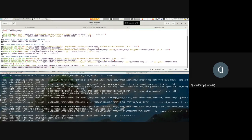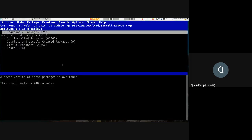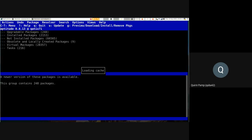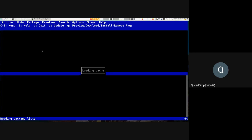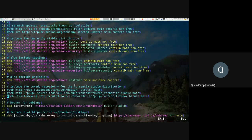So now I have these publications and I can actually include this repository that I've published on my laptop. I'm running aptitude here, an apt package manager, and you can see if I just update, well, you can see that I should run upgrades at some point, but I'm not going to do that on the day of a presentation where I want to hold a demo. But otherwise, I have these packages here already. And now I'm just going to add the Pulp repository.